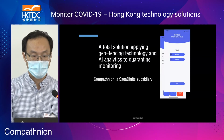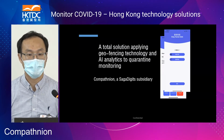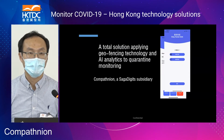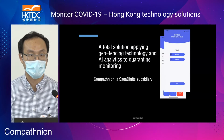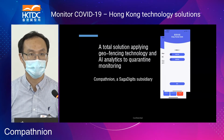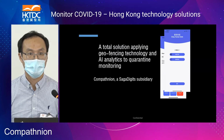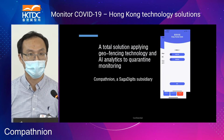citizen in Hong Kong. And our solution is the first home quarantine app published in Apple Store in the world, and it did not check the whereabouts of the citizen, but the relative position of the users. And we highlight the privacy protection and the security of every citizen. So it is the first app to do such location positioning and home quarantine in the world.